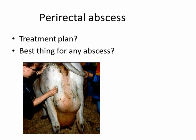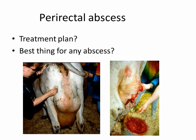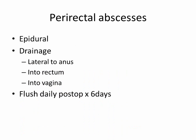What's the main treatment option for most abscesses? This is a fairly small abscess sitting dorsal to the udder. It says abscess supramammary lymph nodes. Antibiotics probably aren't going to do us a whole lot of good because they're not going to penetrate very well, and then they'll just get flooded out by the large amount of pus. So the best thing for most abscesses, whether they're big or little, is drainage. And that's what we need to do for this perirectal abscess as well.